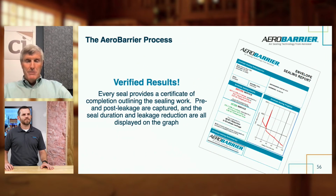I think the key to me is the idea of verified results. I think it's so powerful. I'll just say this again. For 30 years, I've been driving up to a site with the big red door. The builder's nervous. Every builder I've ever met wants to do good work. Nobody likes to fail a test. And they're always nervous. For 30 years, they've been nervous.